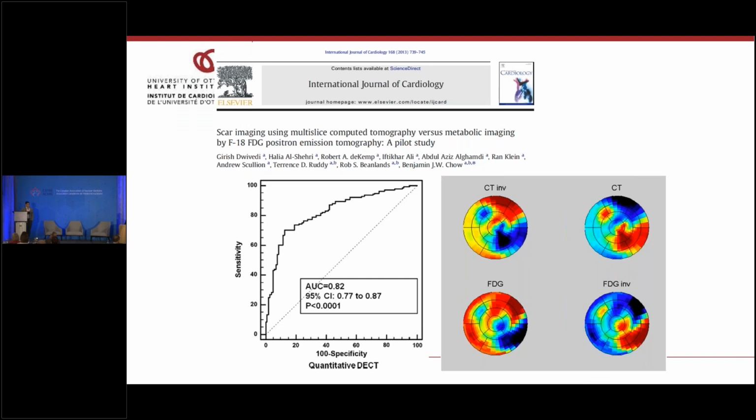This is data that again has come from our center looking at CT and its ability to look at viability imaging and scar imaging similar to MR. And if you compare, let's say, the polar map in the center, which is the CT, and the polar map of the corresponding FDG images for the same patient, you can see that the reds, the yellows, the blues, and the blacks line up relatively well. So CT has the potential ability to look at scar imaging similar to MR, but again, much more difficult than MR. And even though we've worked on it, it's not something we do routinely.